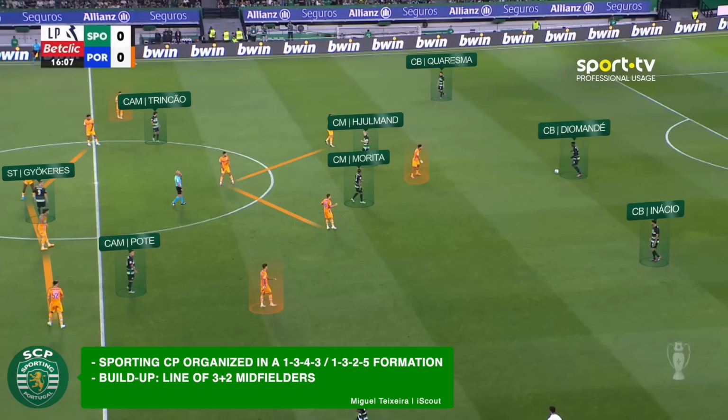In this image, we can see the beginning of Sporting's build-up phase, where the team forms a 3+2 structure. The three central defenders initiate the possession circulation, supported by the two central midfielders, who position themselves between the opponent's first and second line of pressure.